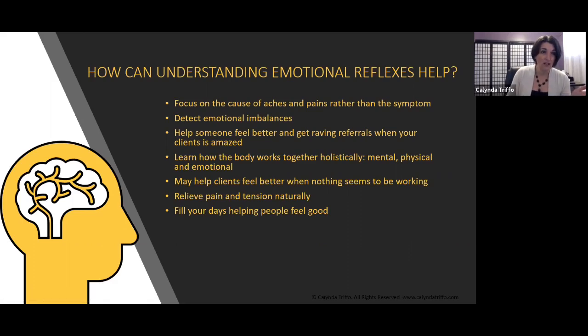Number one, you get to detect the imbalance in the body, and then when you release it, it's easier for your clients to measure results. It's also quite fascinating to be able to detect the emotional balances, and it gets you into the cause rather than the symptom a little bit more. You can always help somebody feel better, and you get raving referrals.